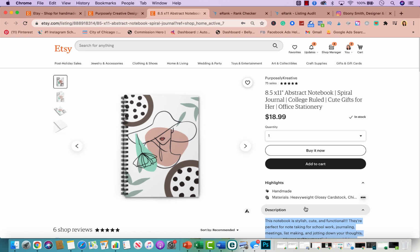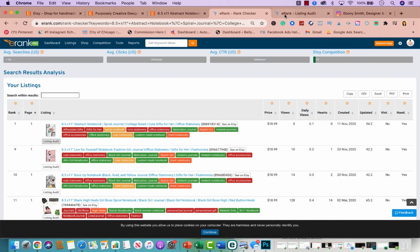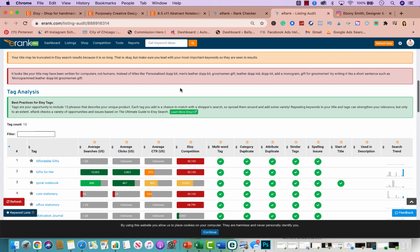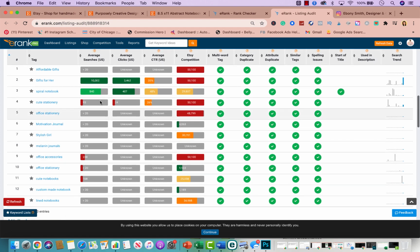So keep that in mind, but you definitely want to make sure that your listing description is optimized for Etsy SEO. So let's look at your tags, and I'll go over them with you as well. So I'm using, guys, eRank Pro. This is a tool that you could sign up for free. I actually have the paid one. That's why it's the eRank Pro one. So if it looks different to you, that's the reason why I have the paid one. And this is just doing an audit on her keywords here.